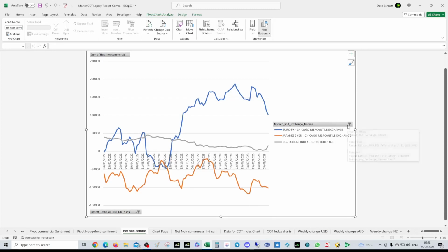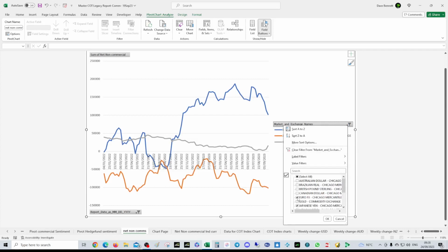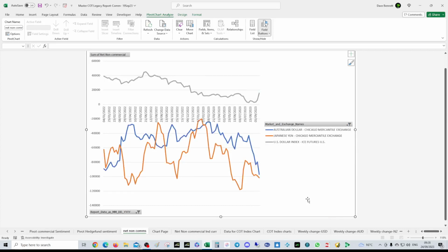Okay, so that's the euro taken care of. We'll look at Aussie. It's quite scary. Aussie is dumped quite dramatically. That's a big difference. 79 96. Wow. So the net non-coms, the banks and institutions, have sold the Aussie. Okay, so bear that in mind.